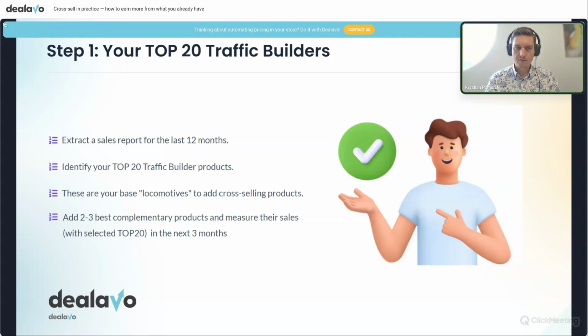You can, of course, add them manually, but you can also use the approach that we have at Dealavo. How do we do it? We are analyzing the transactional data from the last 12 months, and we are checking which products are purchased with which ones, or appear together from the statistical point of view. And after this analysis, you are going to see where there is an opportunity to create some recommendations and the cross-sell.